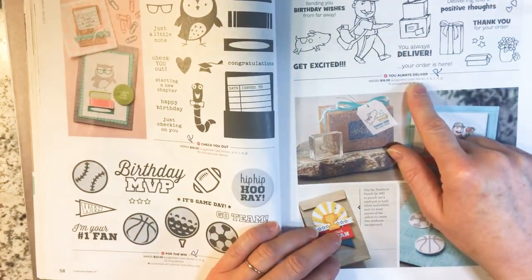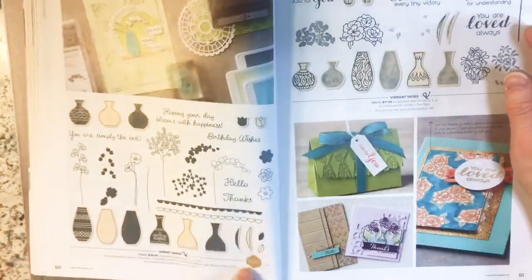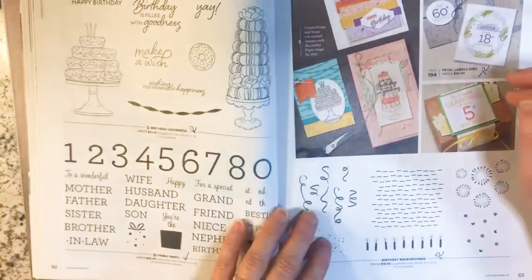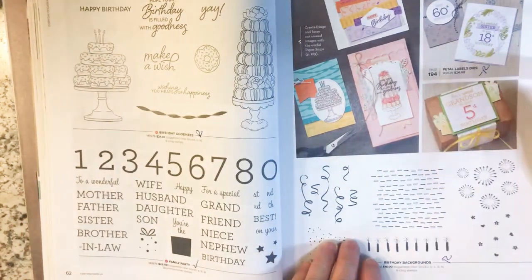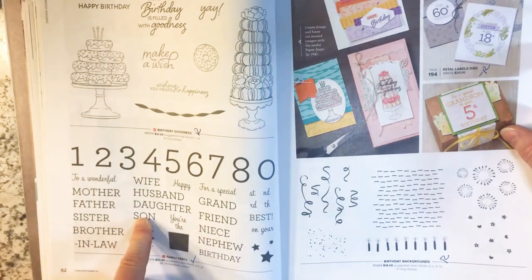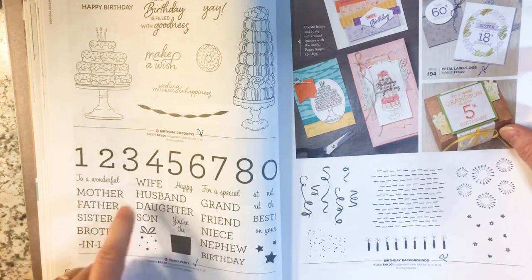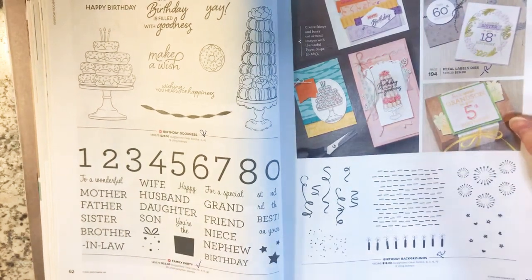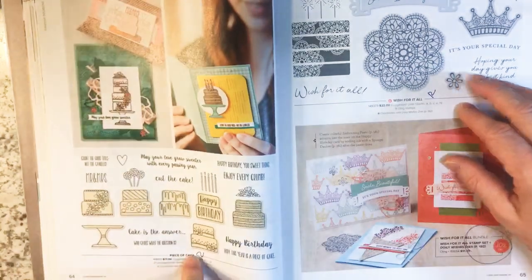You Will Always Deliver is retiring. And the Varied Vases and Vibrant Vases, both of those are retiring. Birthday Goodness is retiring, and that's a cute set also. The Family Party, now we're still keeping that. The stamp set will still be available, and that's a great set because it's got pretty much everybody that you might want to send a card to. The Birthday Background, excuse me, is retiring. The Piece of Cake is retiring.